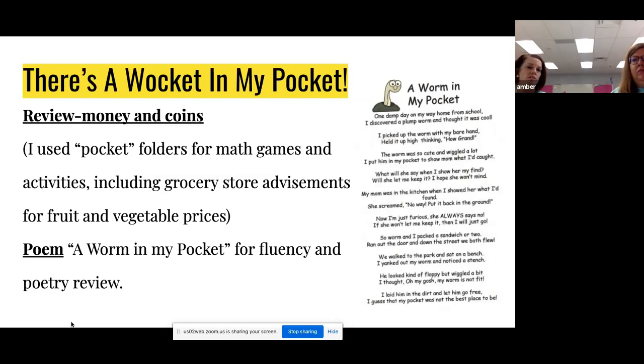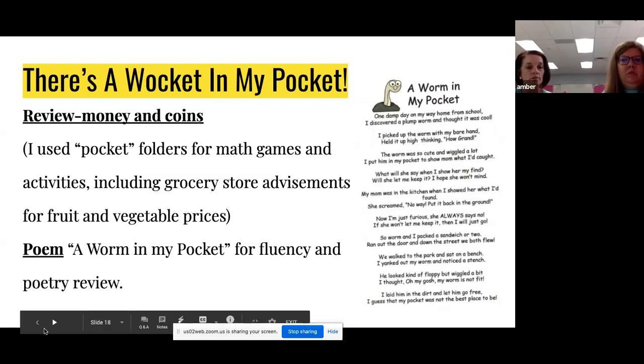Also, there was a poem, A Worm in My Pocket, for fluency and poetry review. The worm poem will be in my packet at the end. So you can have that. And there was also, anyway, there was a review and I have that in our packet as well. So that was one that I like to use.